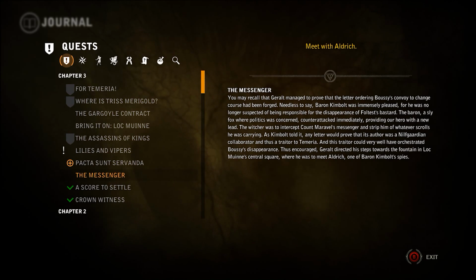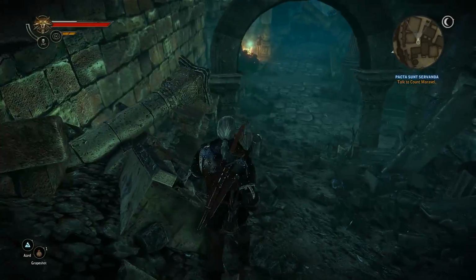The messenger. You may recall Geralt managed to prove that the letter ordering Boosie's convoy to change course had been forged. Needless to say, Baron Kimbolt was immensely pleased, for he was no longer suspected of being responsible for the disappearance of Foltest's Bastard. The Baron, a sly fox where politics was concerned, counterattacked immediately, providing our hero with a new lead. The Witcher was to intercept Count Maravel's messenger and strip him of whatever scrolls he was carrying. As Kimbolt told it, any letter would prove that its author was a Nilfgaardian collaborator and thus a traitor to Temeria, and this traitor could very well have orchestrated Boosie's disappearance. Thus encouraged, Geralt directed his steps towards the fountain in Loch Muine Central Square, where he was to meet Aldrich, one of Baron Kimbolt's disciples.